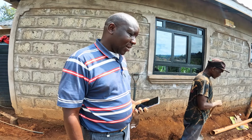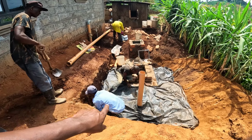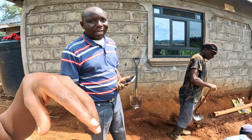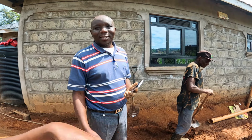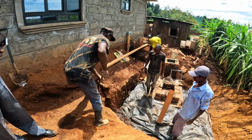So guys, you see, we are now covering the hardcore stones and the soak pit, so that we prevent soil from getting inside, because if it gets inside, it will get into the spaces between the stones. Exactly. And then the soaking system will not be efficient. It will become muddy. I understand now. You can now do it. So now we can start covering, guys.